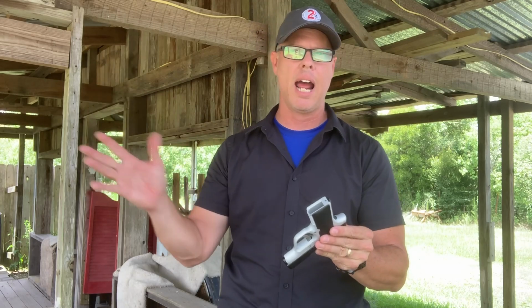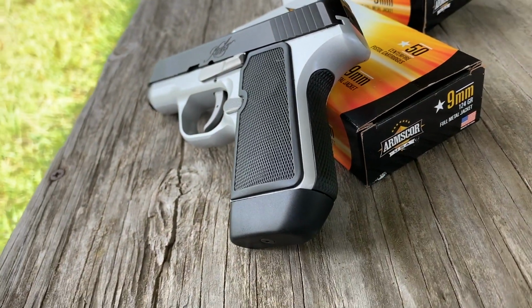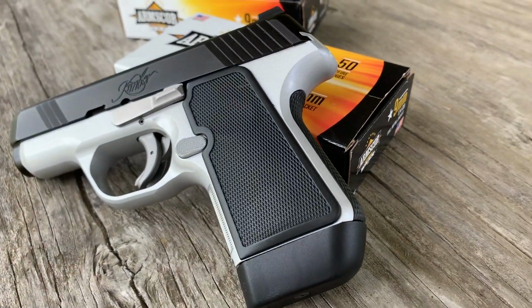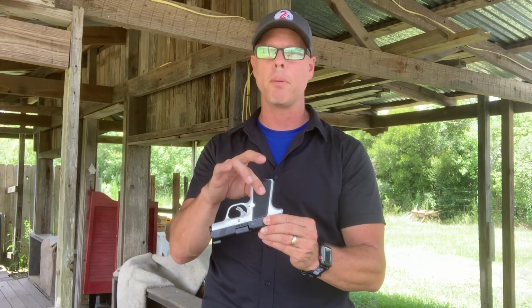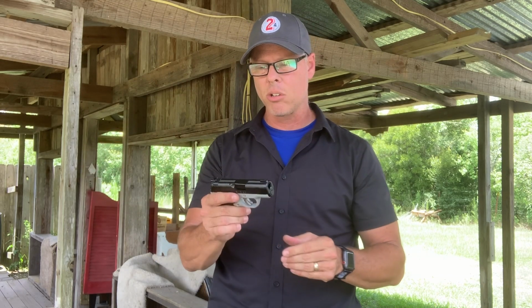I know that they have some kind of technology or whatever you want to call it, and I haven't taken this thing apart. I think you remove the rear back strap, and that actually allows you to remove the side panels of your grip. There's no hardware required on the side, as you can see. No screw holes or anything like that on the side of the grip, but these grip panels are removable. So very nice little gun here.